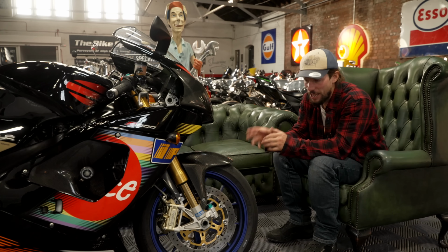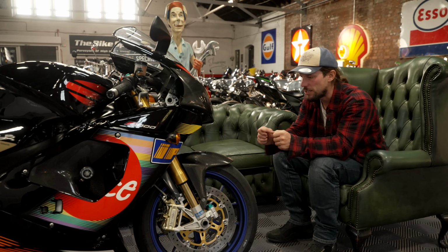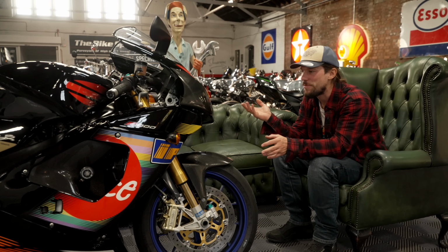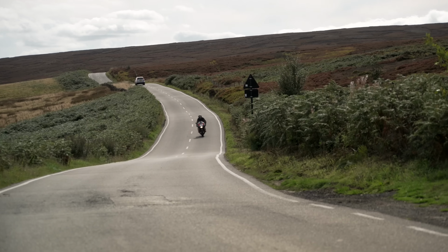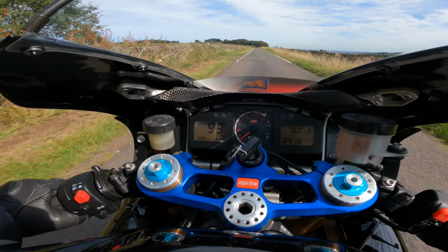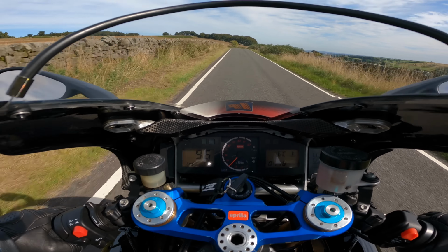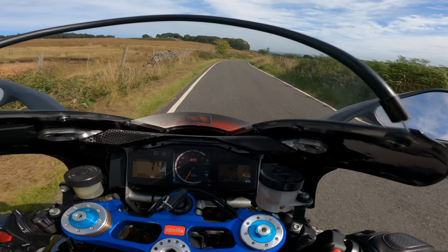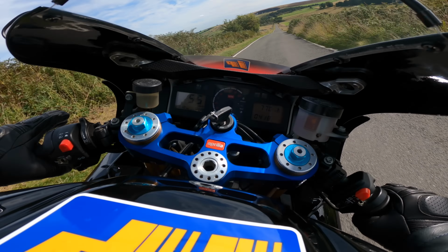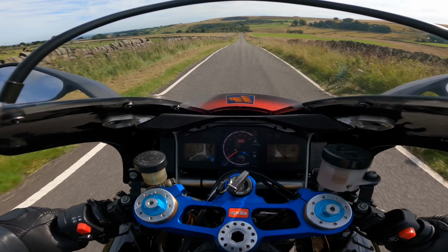The Ducatis, when you get them right down low in the rev range, down to sort of 3,000 RPM, they don't like it. They want to be revved and they want to run a bit higher RPM. This you can roll right down to 2,000 RPM and then pick the gas back up again, and it's silky smooth. You know, it's a V-twin. It's obviously nothing like a four-cylinder bike, but it doesn't shudder and shake. It doesn't flap its mirrors. It just pulls cleanly, right down to 2,000 RPM there.